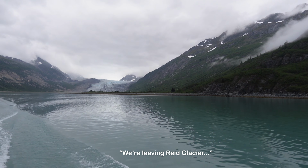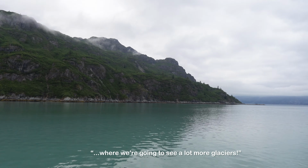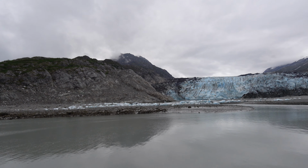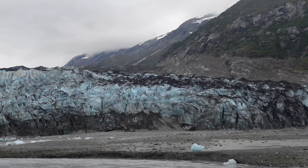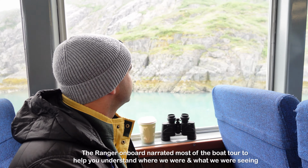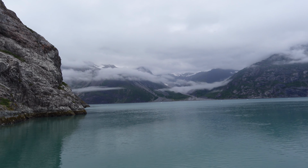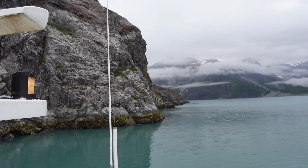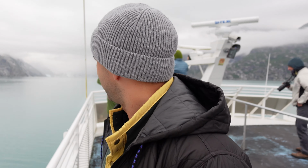We're leaving Reid Glacier and headed into John Hopkins Inlet, where we're gonna see a lot more glaciers. Second glacier of the day in John Hopkins Inlet, and this one is touching the water. It's much more jagged. The Holland America Zaandam. We're getting super close to the walls of a steep fjord. Is this the final glacier of John Hopkins Inlet?